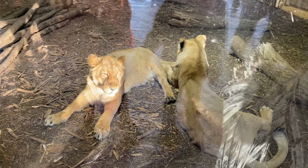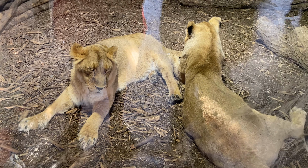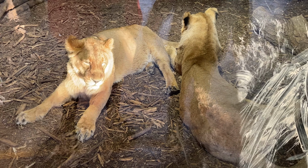Go in there and give it a big... So there they are. And you can see they're both lying down. It looks like they're having a sleep, aren't they? The sun looks like it's in her eyes. Oh, isn't she so cute? She's gorgeous. They're both gorgeous.